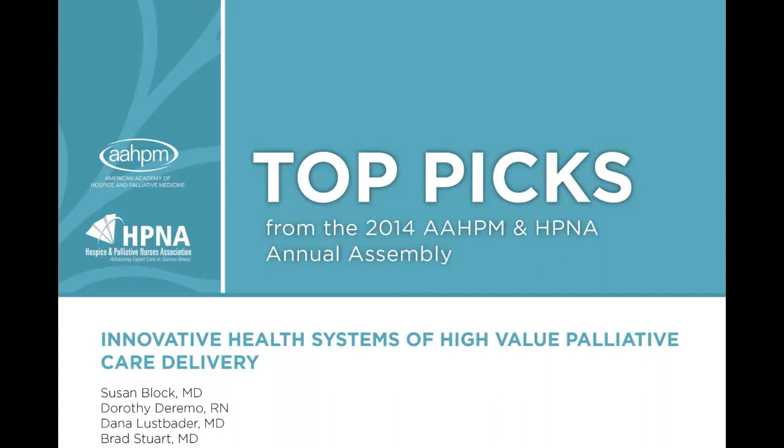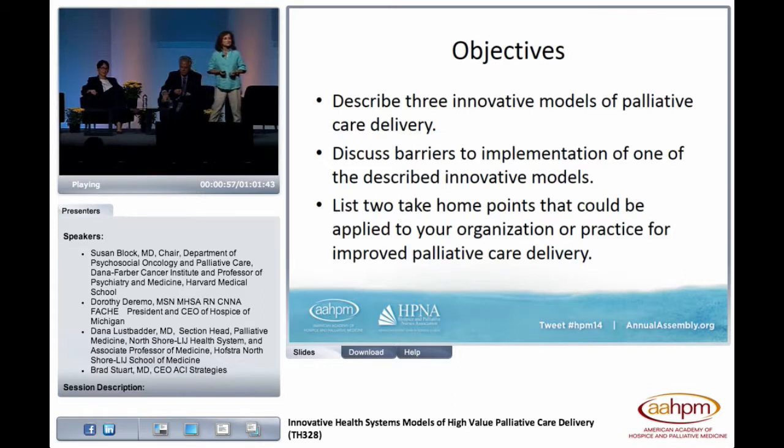So our objective today is to leave everyone with some concrete things that you can take back so that you can participate and be at the table as we talk about innovations in healthcare delivery, especially longitudinal palliative care delivery. Each of our presenters will talk about their innovation. They will also identify for you barriers and successes that they have encountered.